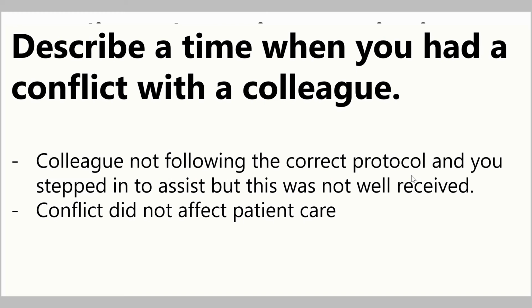Right. The last one could be, can you describe a time when you had a conflict with an employee, with a colleague? I would say, if you did have one, do tell what happened. But my advice to you is, possibly think of an example of when you did something positive, when you were not in the wrong and you were in the right. So possibly say, a colleague was breaking protocol. How did you deal with that?